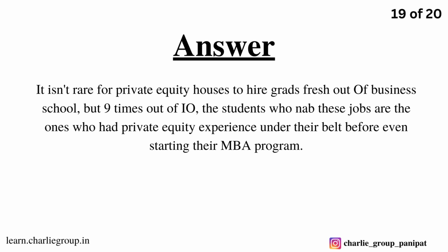It isn't rare for private equity houses to hire grads fresh out of business school, but nine times out of ten, the students who nab these jobs are the ones who had private equity experience under their belt before even starting their MBA program.